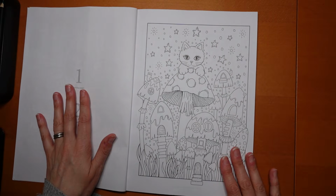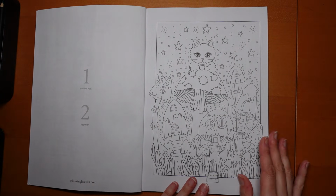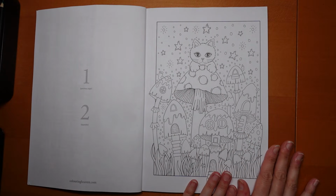So they're single-sided, which means that if you use pens or any sort of markers, anything that might go through the page, or alcohol markers, that sort of thing, it's okay because they're not going to spoil your next picture.